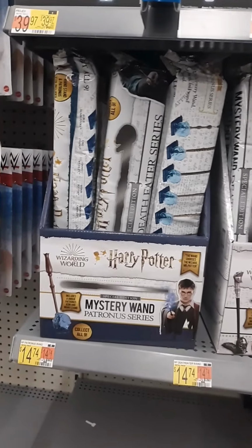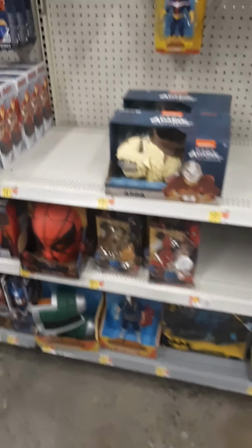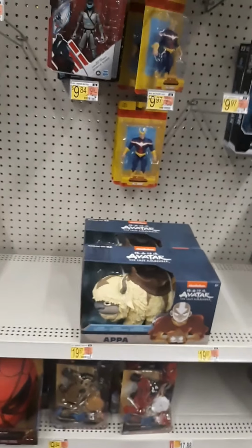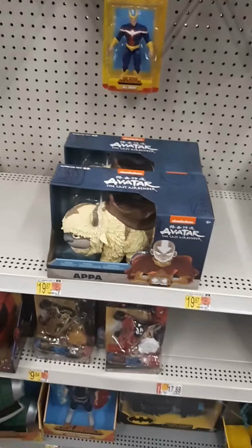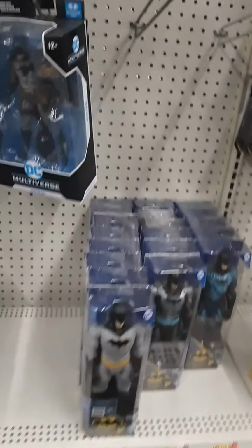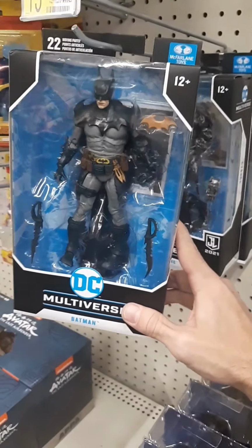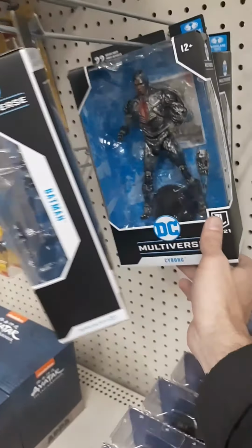Oh, that's cool. We got some mystery wands from Harry Potter. That's new. So you don't even know what wand you're going to get. It's pretty sweet. That kind of thing seems to be kind of popular now. And over here, we got some Avatar. I got that guy a couple weeks ago, that Appa. I like the beasts. I just don't like the figures. We got some DC Multiverse here. Cyborg and a couple other people.